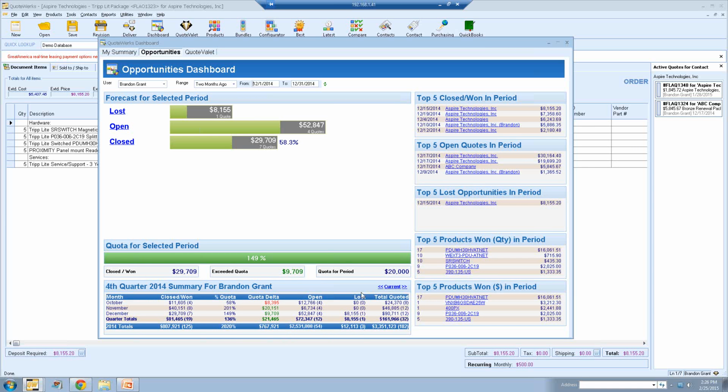And it'll track all that information from all quotes that have closed, all that have been won, and all that have been lost, and which ones are open as well. You can always get back to your current period just by clicking on current, and that'll bring you back to your current period here. So it just makes it very easy to see that information in real time and gives you that reporting information that's extremely valuable.